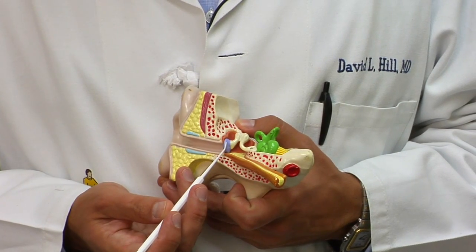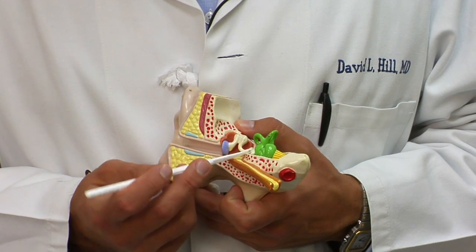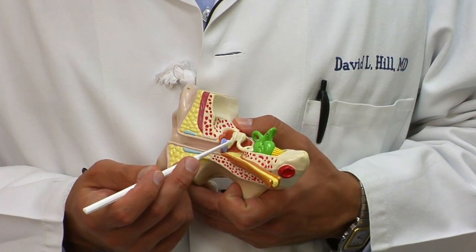The middle ear, by the way, contains bones that carry vibrations from the eardrum to the nerves in the cochlea that turn those vibrations into signals the brain can interpret as sound. The middle ear is filled with air, and normally it needs to be pretty much at the same pressure as the air in the outside world so that the eardrum can vibrate and function.